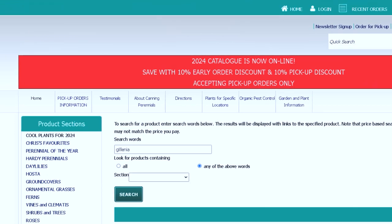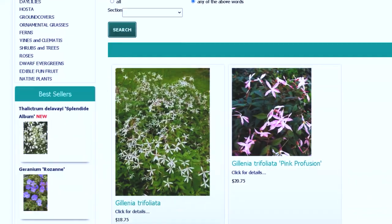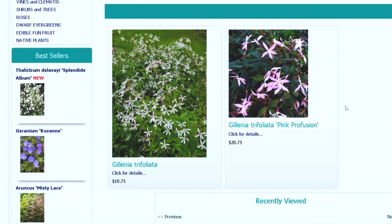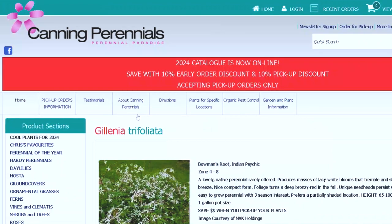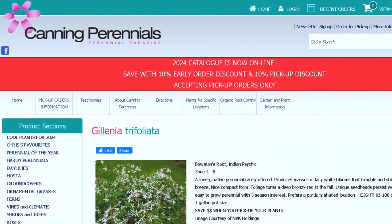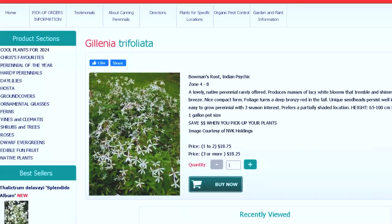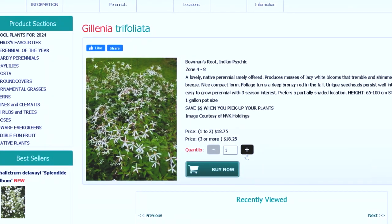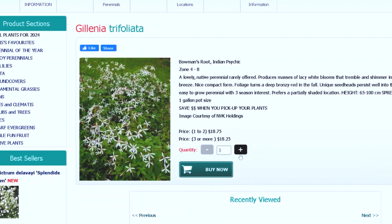So now I'm gonna start looking for the plants that I'm wanting to buy this year. First one is Gillenia trifoliata. I've bought seeds from 2 companies, and so far none of them have germinated. So I'm just gonna buy 3 plants.